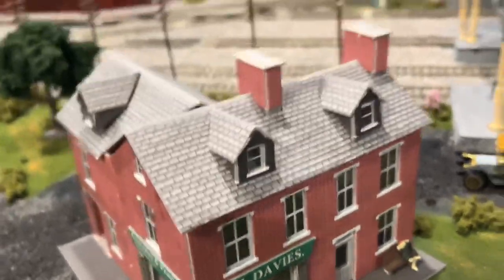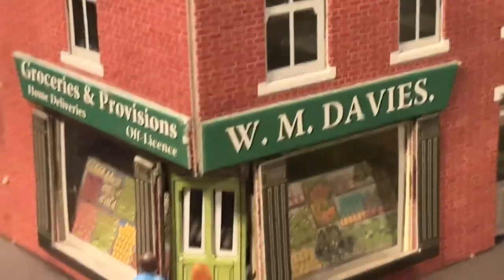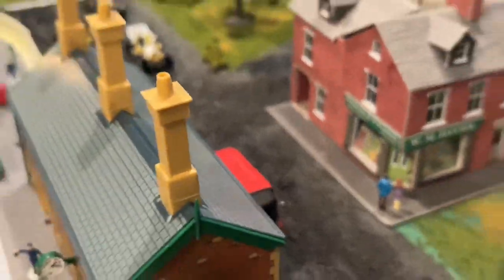We have this corner store here, which I fully detailed. I'll show later when I show off the lights, but it's all detailed. There's people in there and there's different colored lights. We have the Jim and Pam of the railway right there. There is the mail van that me and Z-Man Thomas Studios made together, so that's a pretty cool piece. I always have that on the layout somewhere.